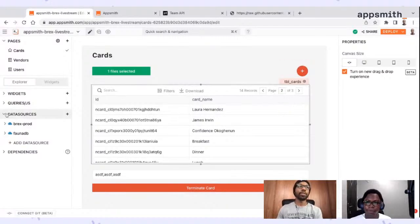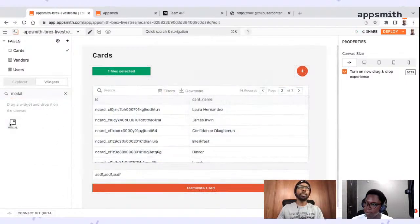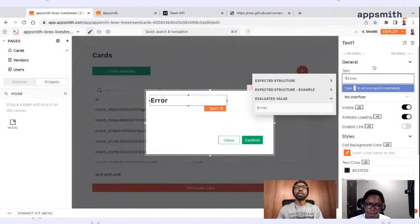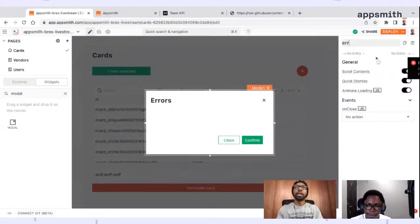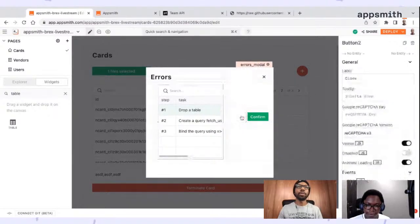So to do that, we'll first need to create another widget. Let's create a modal, and we'll just drag that out here, and then we'll call this errors modal. Oh yeah, I think I have that somewhere. Let's just call it errors modal, and then inside this modal, let's find another widget, which would be a table. Still be a table, right? And let's just make it look a little better.